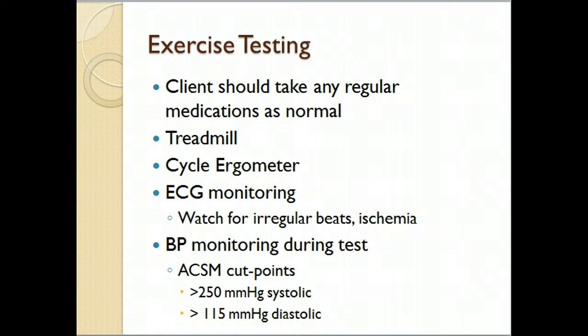Exercise testing with any client who has hypertension. The client should take any medications as they normally do. So, we would never tell anybody not to take any medications. That is only a physician or other qualified healthcare provider who can do that. We can do any of the testing protocols that we have learned. Treadmill protocols, walk tests, cycle ergometer, YMCA.